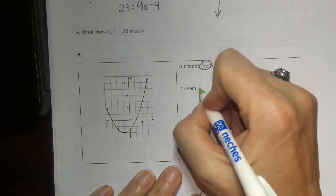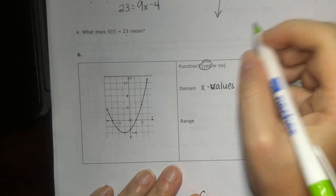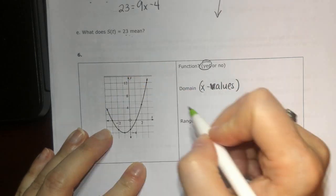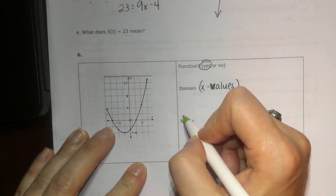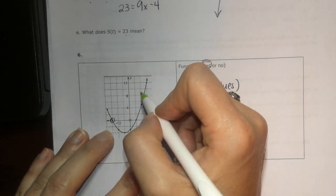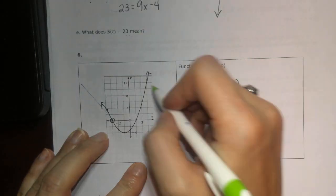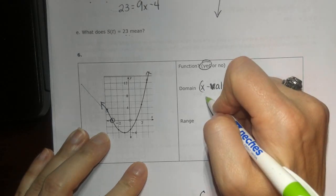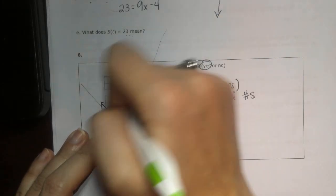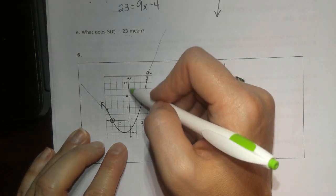And then domain, remember your domain is your x-axis, your x values. So your x values, it's going to go from here, but it says it keeps going, right? So it's going to keep going all along here, and it's going to keep going to the right. So it actually is all real numbers, because it has those arrows. It just keeps going and going and going, infinity. All real numbers.